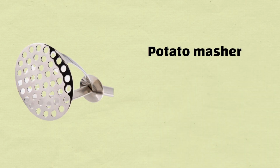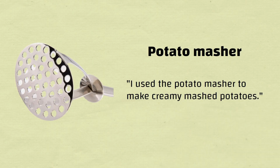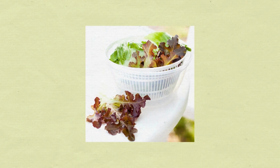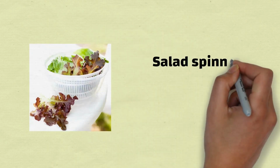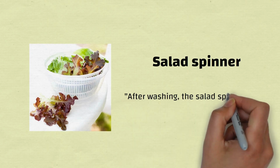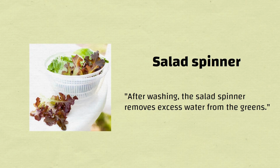Potato masher. I used the potato masher to make creamy mashed potatoes. Salad spinner. After washing, the salad spinner removes excess water from the greens.